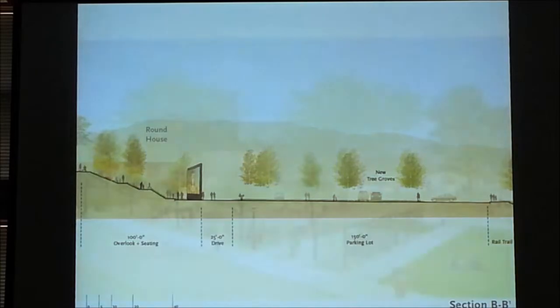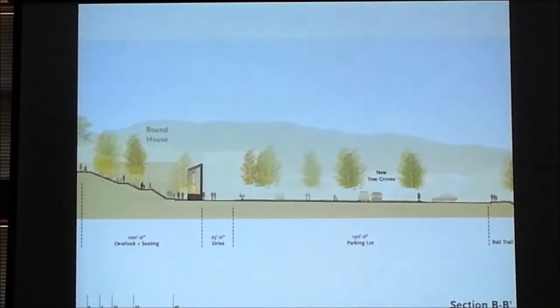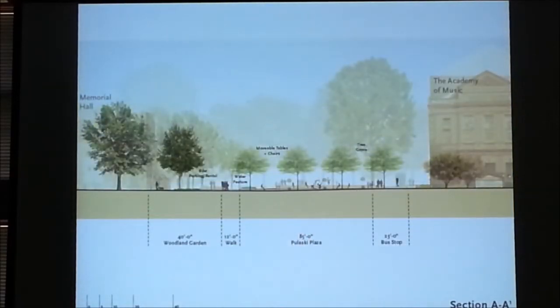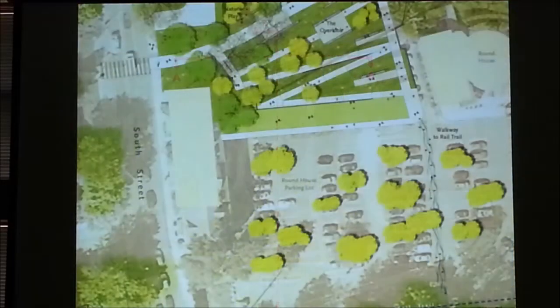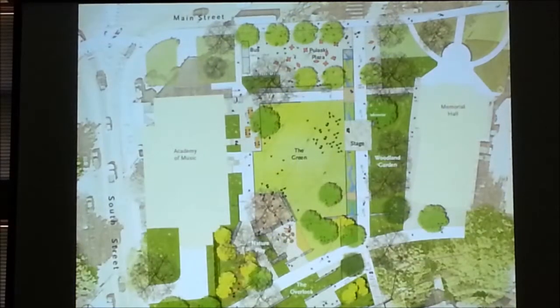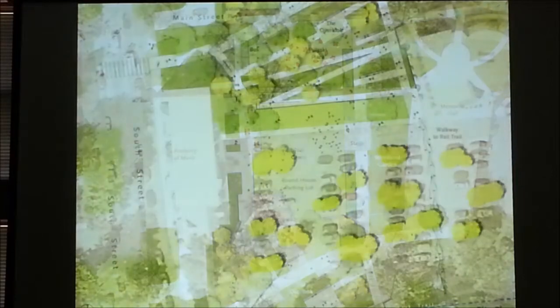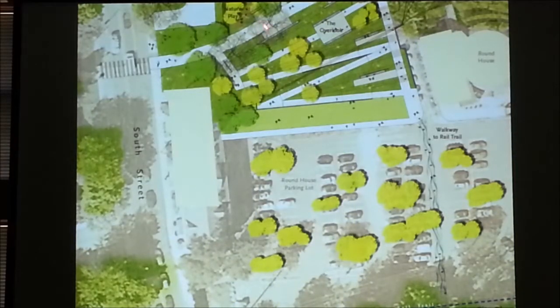Can I ask you a question? Sure. On that overlook side, coming up from the back, is there a ramp there for accessibility, or is it all stairs? No, the entire thing is a series of ramps. So from the top of the slope, again, 20 feet of grade change. What we're showing is there is a staircase here, but the primary way of getting down would be through this ramp system.